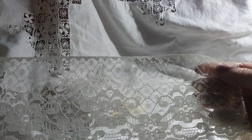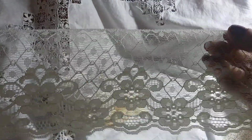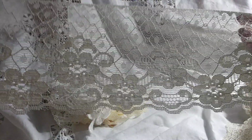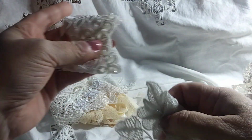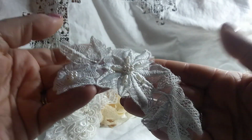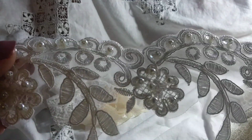Isn't that beautiful? This is an ivory as well. I love almost like the harlequin print on the top of this lace. It's very different. I love that. Beautiful stuff. Let's see what else. Oh, look at this. Look at these appliques. Gorgeous. Pearls. Love it. Let's see what else. Oh, this looks like bridal trim as well. Look at this, with the pearls on there.